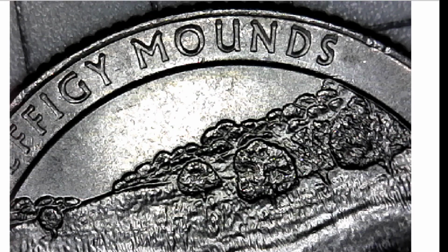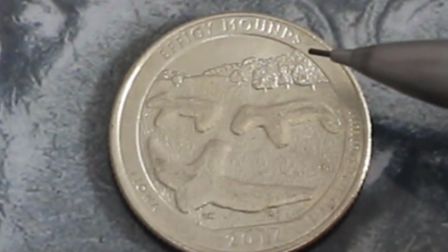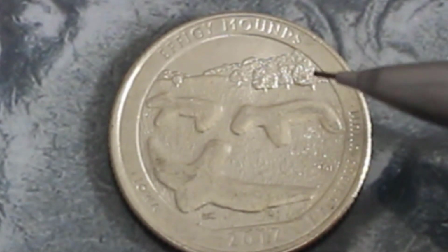Here's what I'm talking about. These serifs here are warped. You can see the warping right here. Now I don't have a value for this because I haven't seen anybody else sell them, nor are you going to find anything like this in the Red Book.